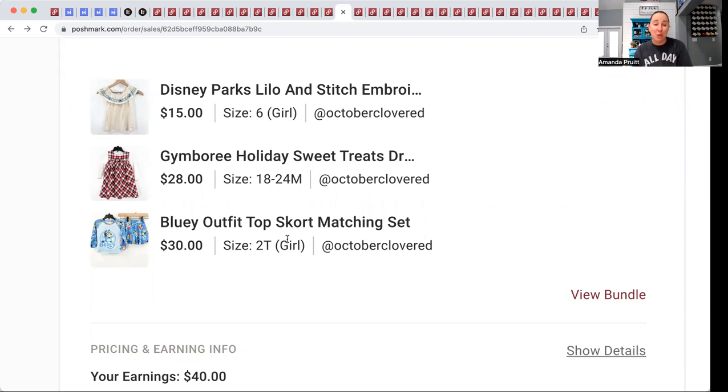Anyway, I found these little matching sets on either Swap or Unclaimed Baggage. A couple of them, I think they've all sold by now. This one was a size 2T. And so the whole bundle sold for $50. I probably had $10 total into it.